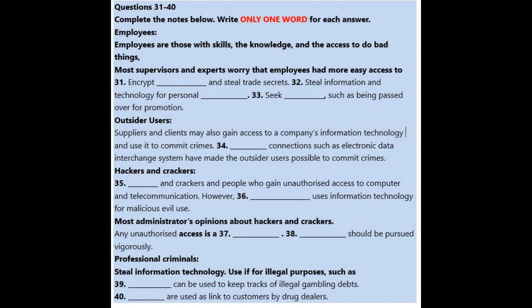Employees. Employees are those with the skills, the knowledge, and the access to do bad things. Dishonest or disgruntled employees pose a far greater problem than most people have realized. Most supervisors and some experts worry that dishonest employees or outsiders can more easily intercept communications or steal company trade secrets. Workers may use information technology for personal profit or steal hardware or information to sell. They may also use it to seek revenge for real or imagined wrongs, such as being passed over for promotion.